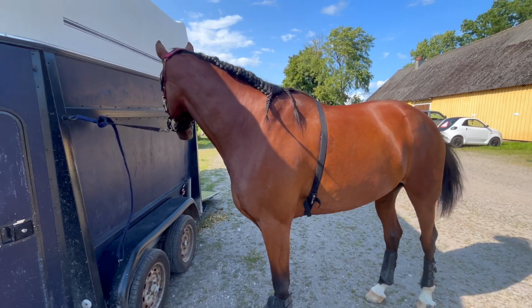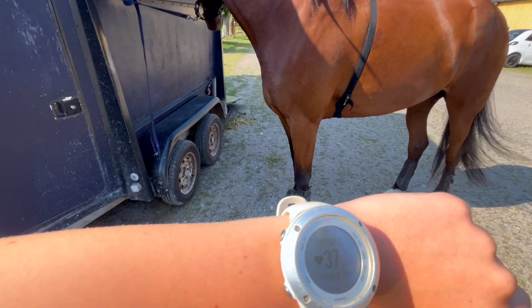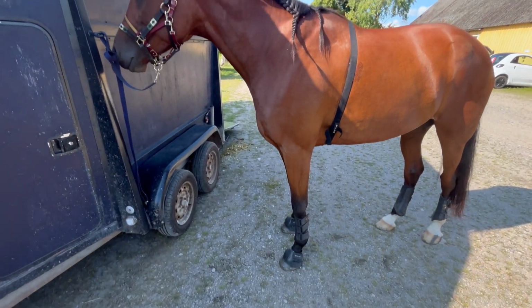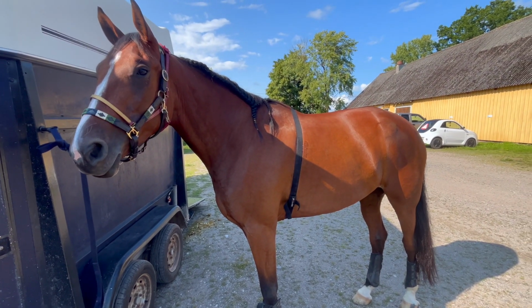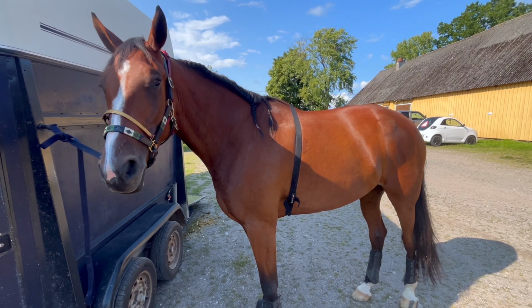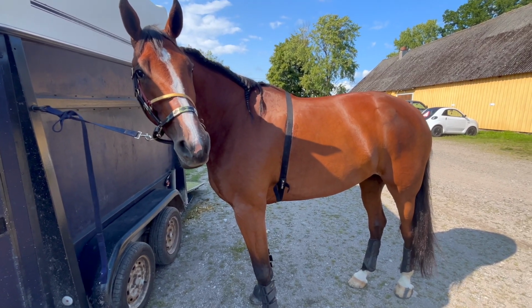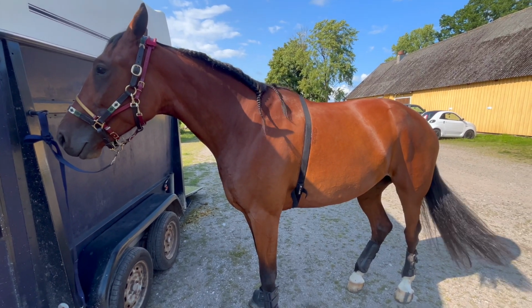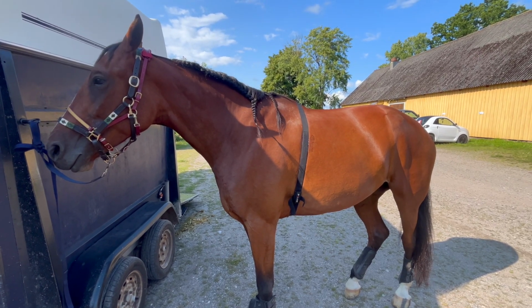So Clara has just come off the trailer, and as usual, she travels really nice. And look at that really nice and low pulse. I'm so lucky to have a horse like her. I mean, we travel maybe once every 2 months, she's never been here before, and she's just taking in everything, looking around with a very, very low heartbeat. She has a really good mentality to be a good endurance horse. I'm really, really happy with that.